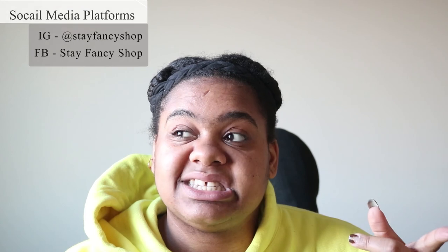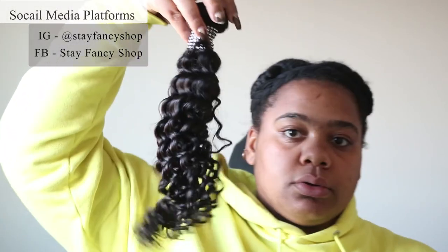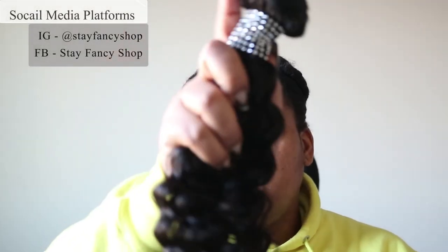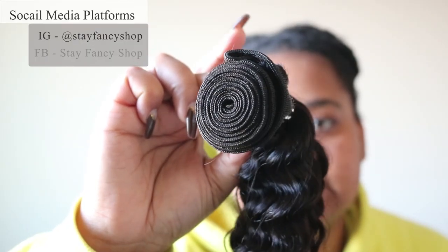I did want some length, so I got two 18 inch bundles and then I got a 20 inch bundle, and also the closure is a 16 inch. I have one 18 inch that I've already opened, so I won't be showing that one. But this is the 18 inch right here, and then this is the 20 inch. Your bundles are going to come nicely wrapped and tight. It is not going to come to you loose in the package. So the wefts are really nicely sewed.